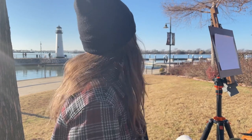So I'm in Rockwall, Texas at Lake Ray Hubbard, and we are in the Rockwall Harbor District. And so I picked this little lighthouse, which is on the stock, to paint today. Over here. And I picked that to paint today. There's no boats at the harbor today, but it's still really pretty to paint. It's a beautiful day and I'm really excited.